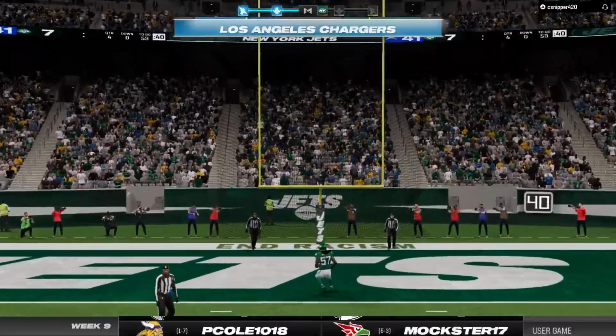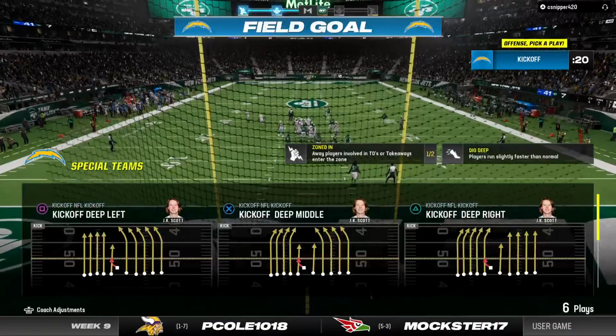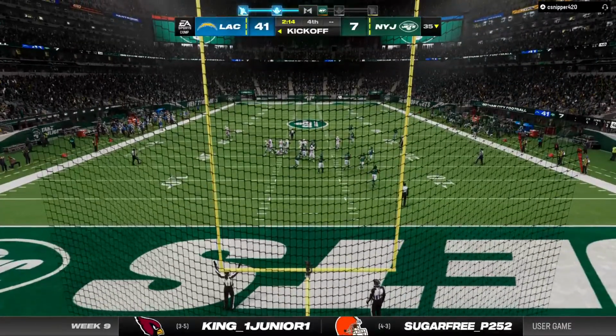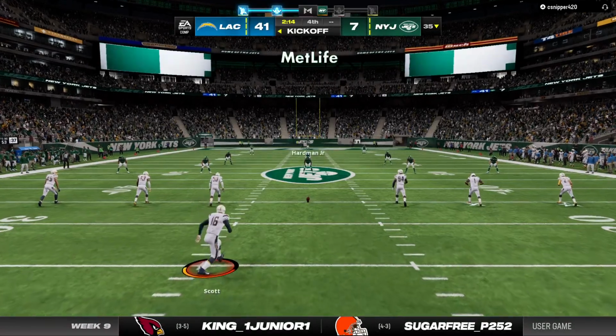And this one is right through. And that will extend their lead even further. So they got the turnover, started with great field position, but in the end, the defense able to hold firm, and they only get 3 out of it.